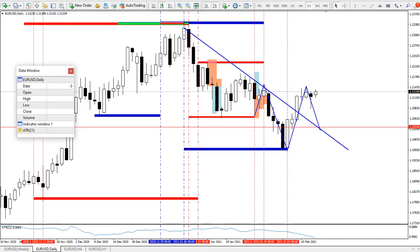And if today carries on in a bullish direction. It's very early still. It's just past 9 a.m. here, Central African time. So long way to go. There's no prediction involved in any of these statements of mine. Okay, so that's Euro USD.